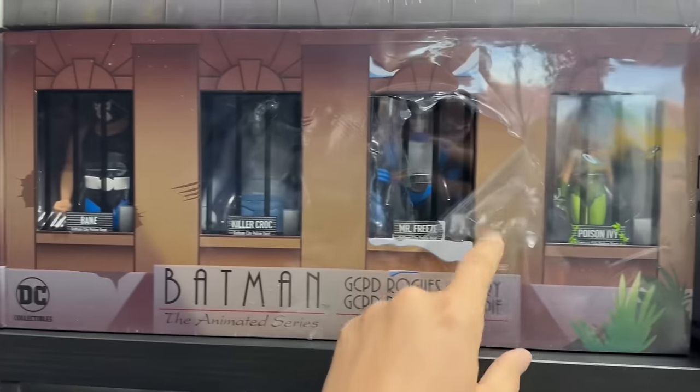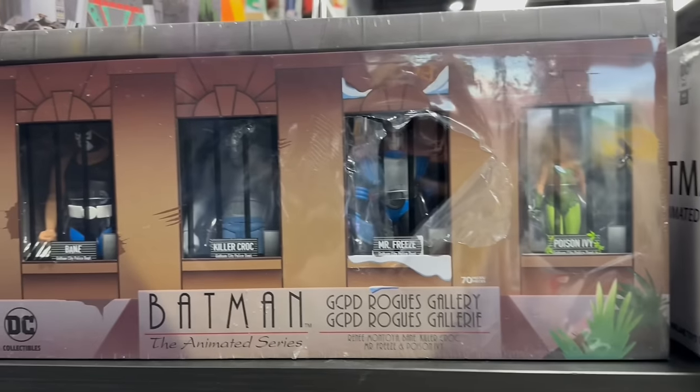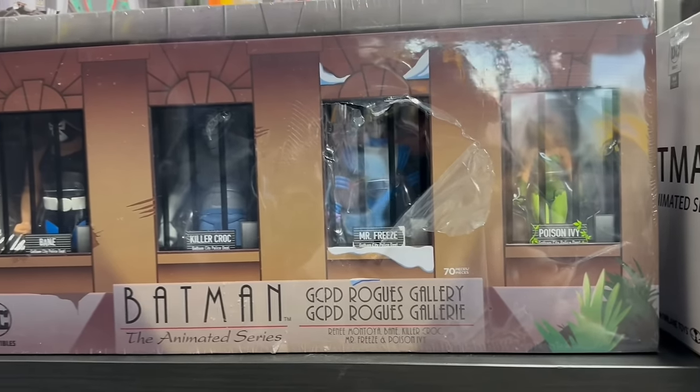I love this pack. Ah, somebody ripped that open. That sucks. I don't think that was ripped last time I was here.